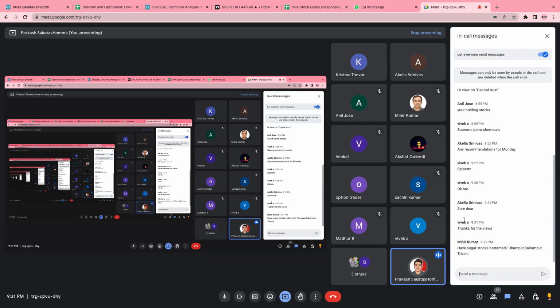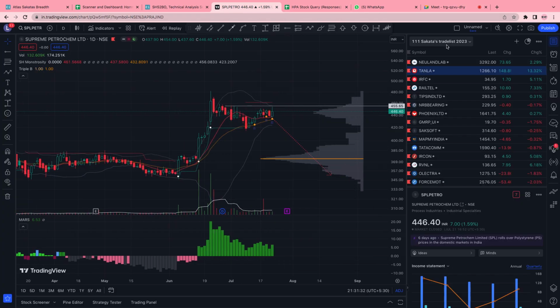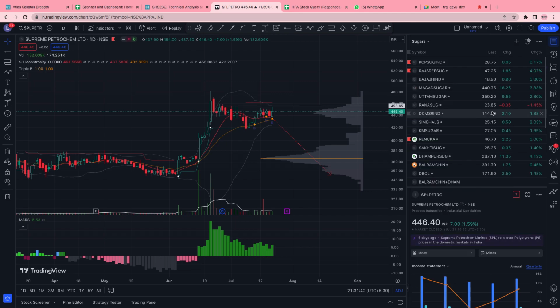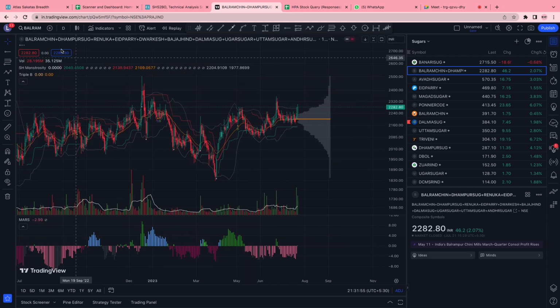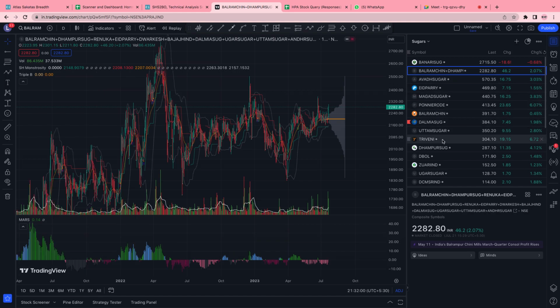Have sugar stocks bottomed? Dhampur, Balram, Triveni. Yeah, this is a good question. So let's see what's happening with sugars. So this is the makeshift sugar index which I have, and it's again Balram, and Balram is very heavy here. Balrampur.